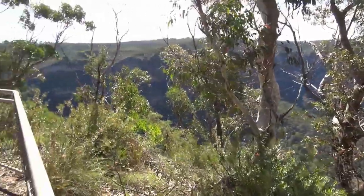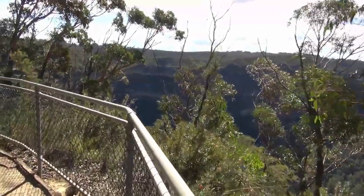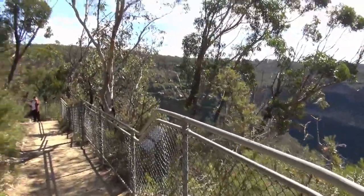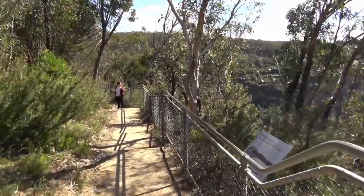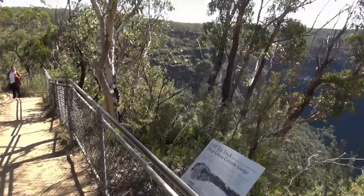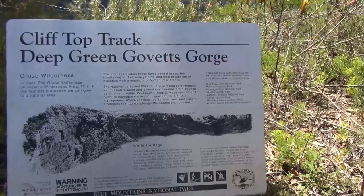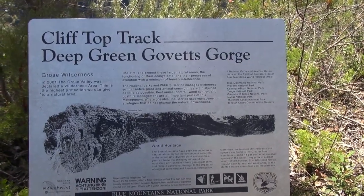Leanne, wait for me a bit. I'm doing some mule camp here. I think here is the cliff top track. This is it. Deep green Govetts Gorge.